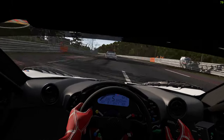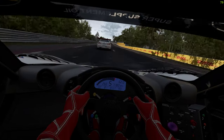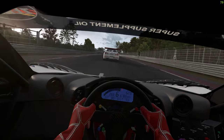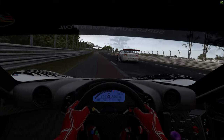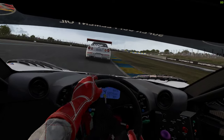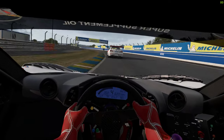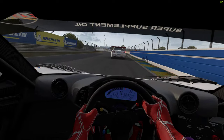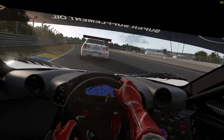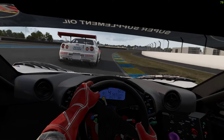Okay, how to get round him? Need to do it before I get to the chicanes. So, hopefully through this section. Oh no, I'm up. Okay, Owen, don't let this guy distract you. Be inside. Brakes. No, he's got more traction than I have.